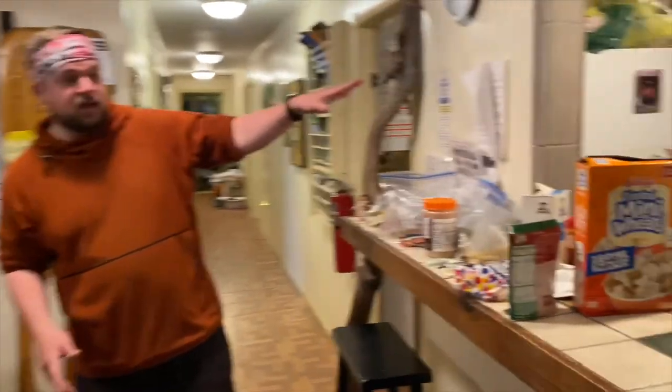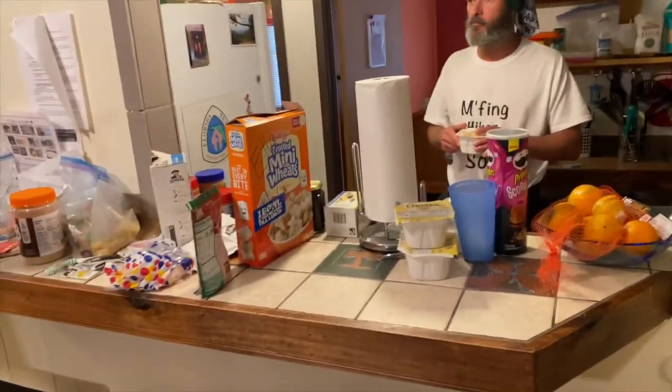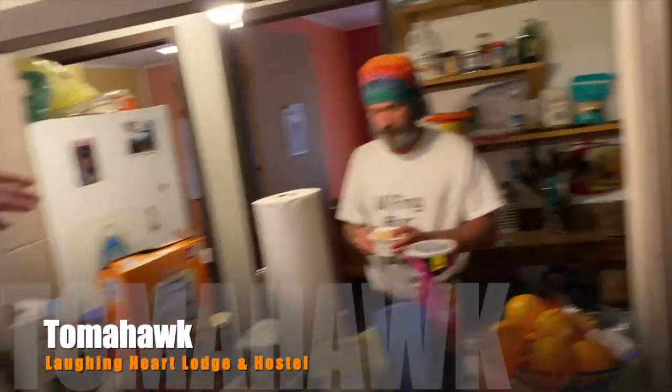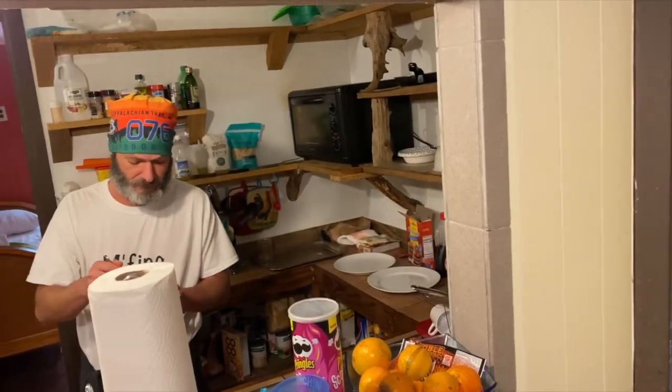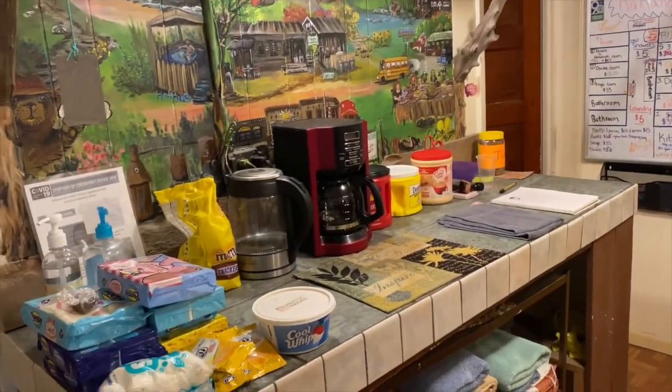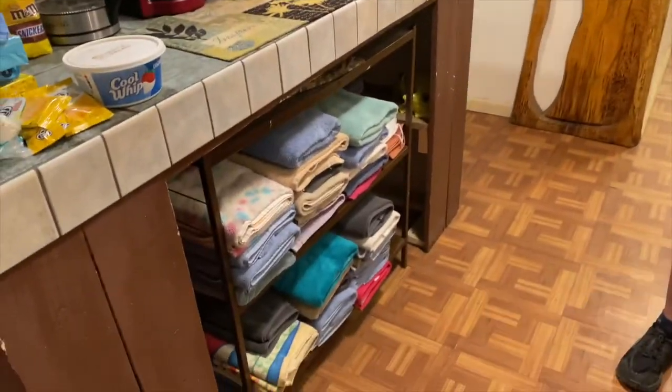So this is our common area and our kitchen area. Kitchen is over here on this side. Normally everyone who brings some trail magic stuff puts it up front. This is Tomahawk. He's here helping out as well. Hey, how's it going? And so pretty much whenever you come here, if you see any food out here, down in the pantry or in the fridge, if there's no name on it, it's up for grabs. It's for everyone. Awesome. Got coffee over here. We have 3 bathrooms with showers. All of them have shampoo, conditioner, body wash, all of that. We've got towels for everyone here.